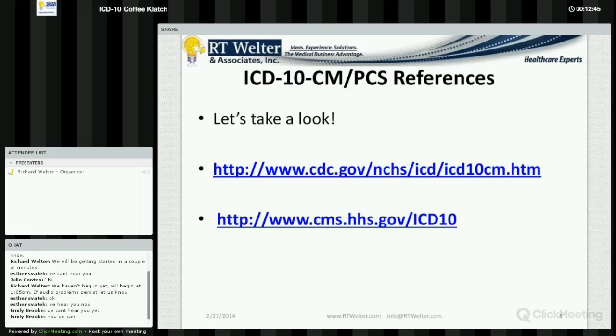If you look over on the left, we have the 2014 and 2013 versions of both CM and PCS. There's GEMS information and also the full text. Take a look at CM first. You've got the tabular list, the index, GEMS map, present on admission guidelines. The references available for CM are also found in your 14 paper copy draft if you have that, with the exception of the related link, which is an addendum.